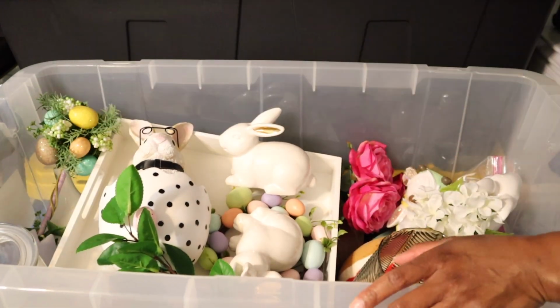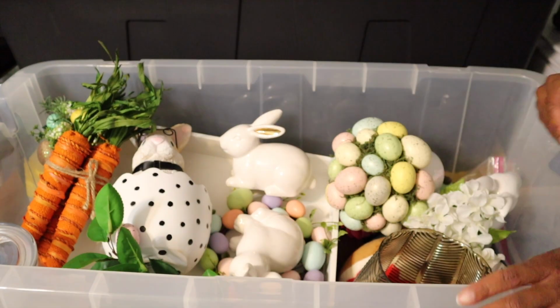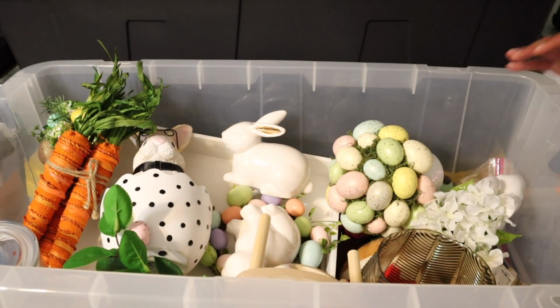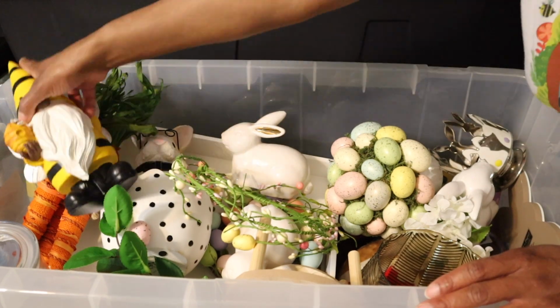And I actually only decluttered 1 piece of decor, which means that I don't have too much, because if you're decluttering collections all the time, then you probably just have too much overall. But I only got rid of 1 thing, which is surprising. I don't have a lot of Easter decorations, and I don't have a lot of spring and summer decorations, kind of for the same reason.